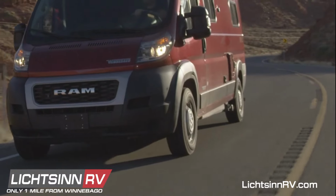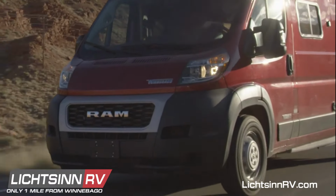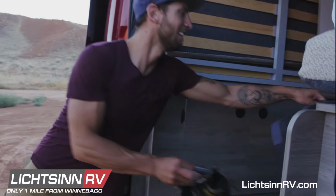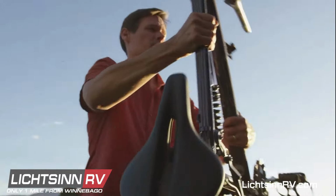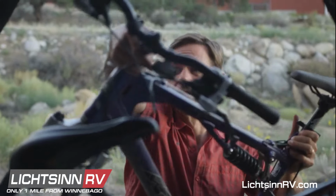The 59PX is built on an extended chassis, so it's slightly longer. It also has the Murphy bed, plus a spacious gear storage area in the back with L-track mounting points to store bikes, outdoor gear, and more. Something families or adventurers will definitely appreciate.